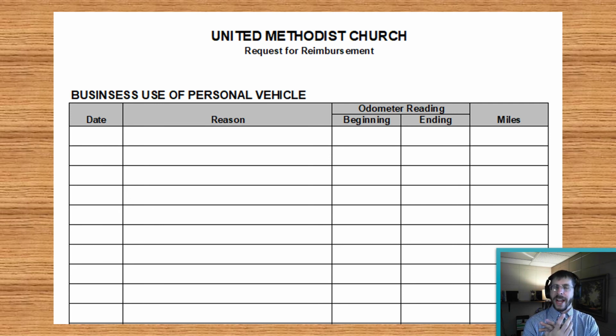They should still be tracking the date and the reason. The reason, they don't have to go into detail. They don't have to say I met with Mrs. Smith about her alcohol issues or something like that. They could say I met with a member about a concern, something like that, or a member visit. And then they want to track their odometer readings so they get an accurate count of their miles. And that's what you really want.